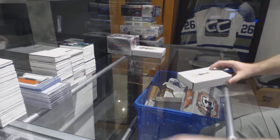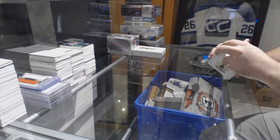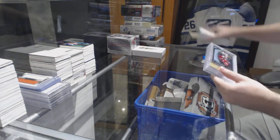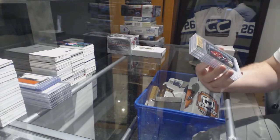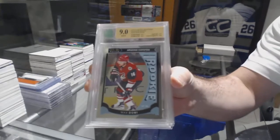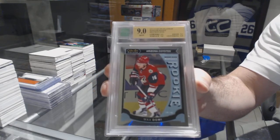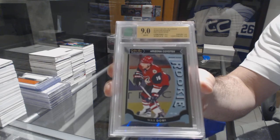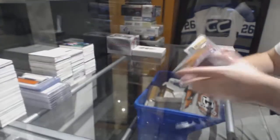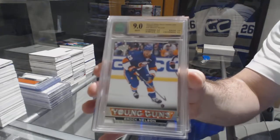Here we go, starting off CNC break number 8444. We have the two graded hit boxes and then the rest of the mix. Start off with a 9 graded marquee rookie for the Coyotes, Max Domi. 9 graded young guns for the Islanders, Brock Nelson.